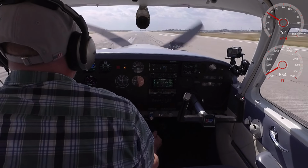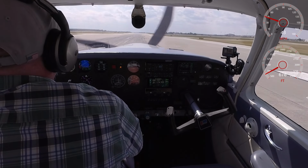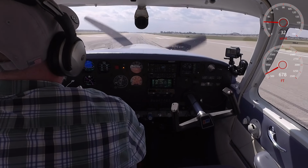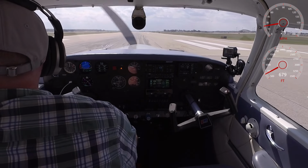Nice. Dump the lift. Comanche 28 Papa, turn left at November, contact ground point 9. Left at November. I might need just a few feet, sir, if I could back taxi. Comanche 28 Papa, no problem, that's approved. 28 Papa. Actually, I won't.